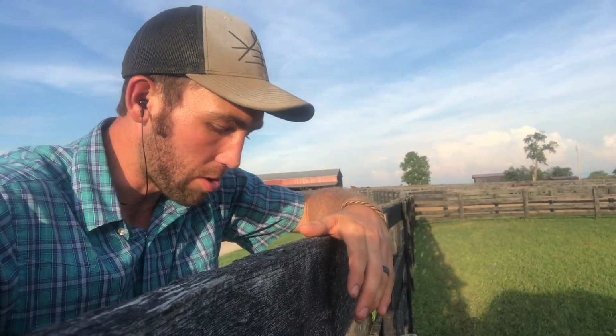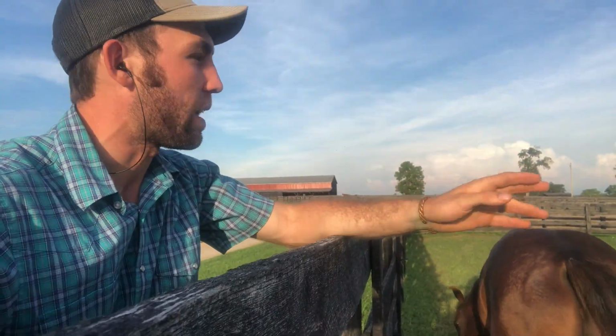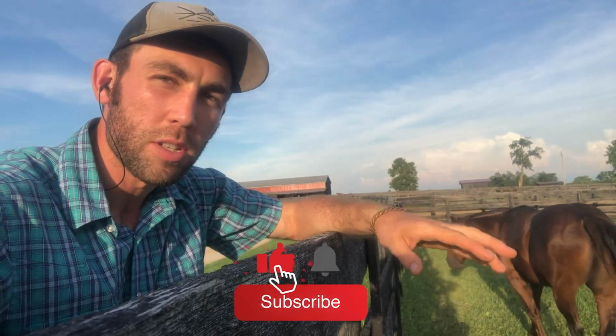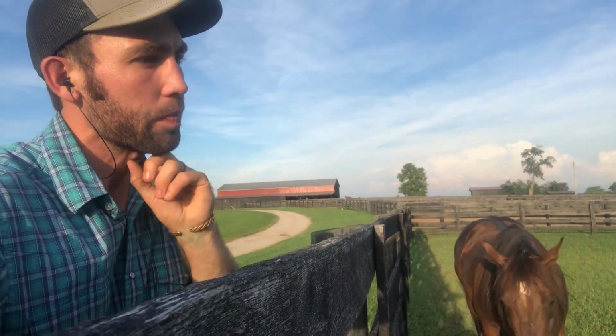It was just kind of miserable on him, and now I'm able to turn him out. There's horses around him, and he's not squealing and running the fence. He's out here grazing all day, so he's going to be able to put on some more weight. I think he's going to be mentally more sound. We're going to get him to where we can turn him out with other horses.